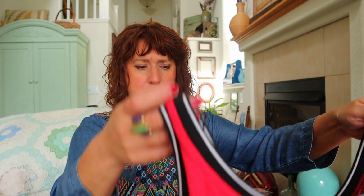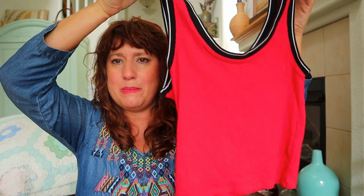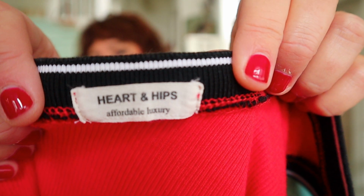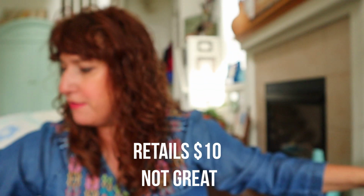This is cute. A ribbed women's tank top with this hem detail, and it's by something called Heart and Hips Affordable Luxury. We shall see. If I learn anything about this brand, I will put it up there for you.